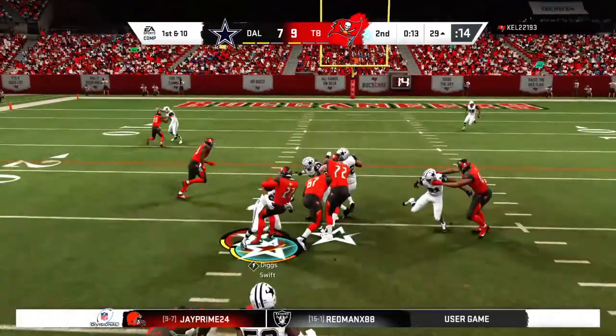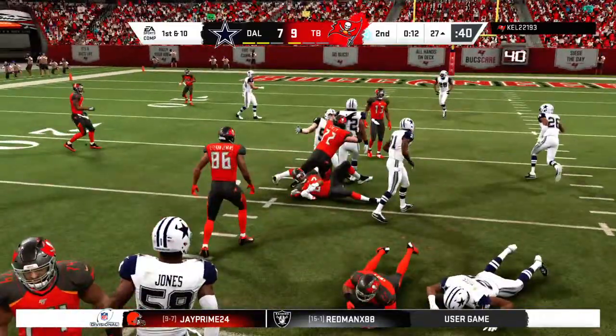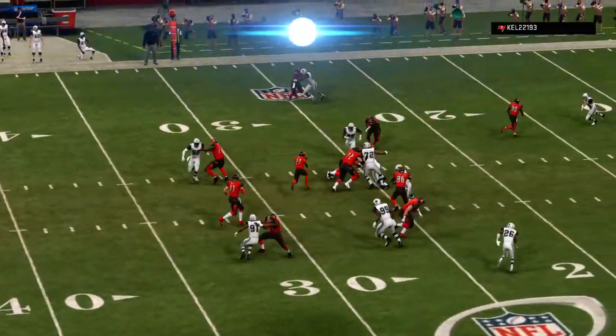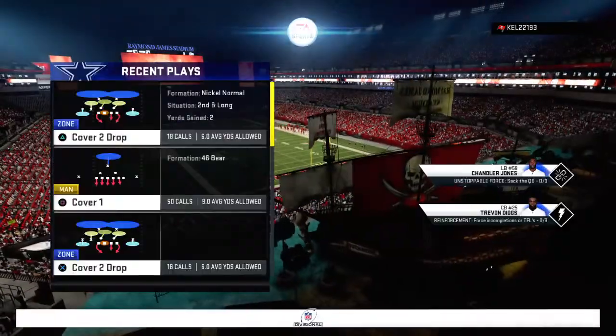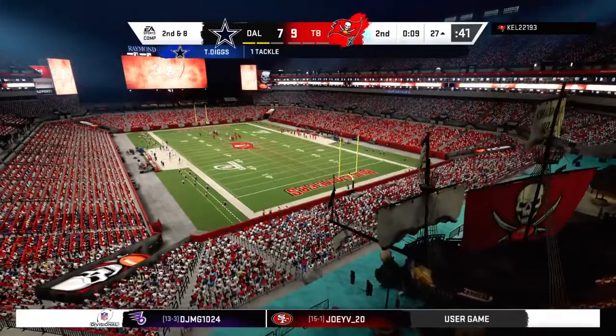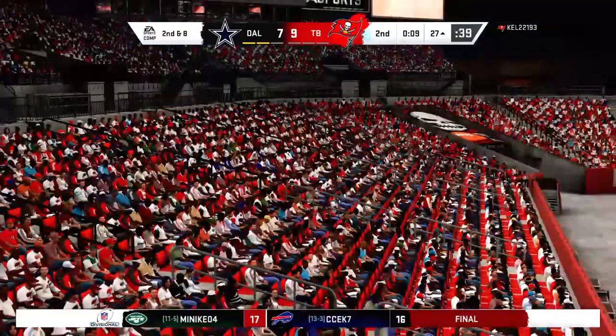They'll run on 1st down. Swift, and he'll get this one down to about the 27. 2 yards on the pickup there. It'll be 2nd and 8. Now a signal and a timeout call as it comes with 9 seconds to go in this 1st half of play.